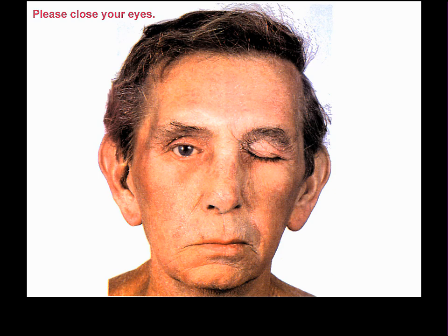And this gives you an idea of one of the real problems. People like this cannot protect their cornea. They have no blinking. So the big danger of a Bell's palsy is ulceration of the cornea. And so people like this have to wear eye patches usually because the disease resolves itself. I guess I didn't give you the good news, did I?